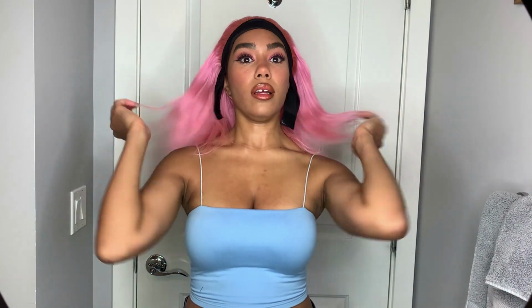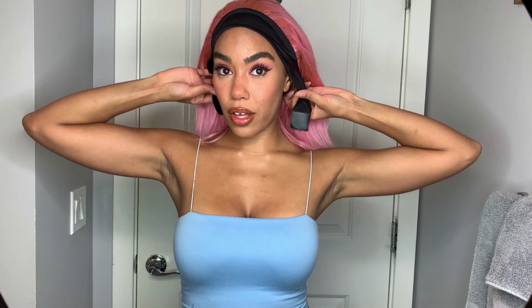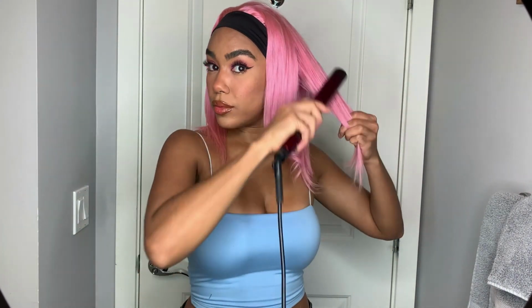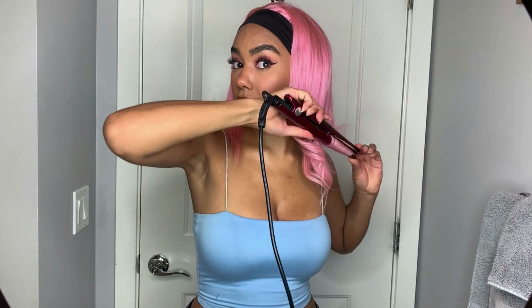Oh my gosh. So there are combs in here that I'm just going to go ahead and push in. And then I'm gonna take these two little Velcro flaps and attach them at the back. Wow. So with other headband wigs, I usually leave out some baby hairs at the front, but with this one, I'm not sure if I want to, just because the hair is obviously pink and my hair is black, so I think I might not. Ooh, she's so cute.